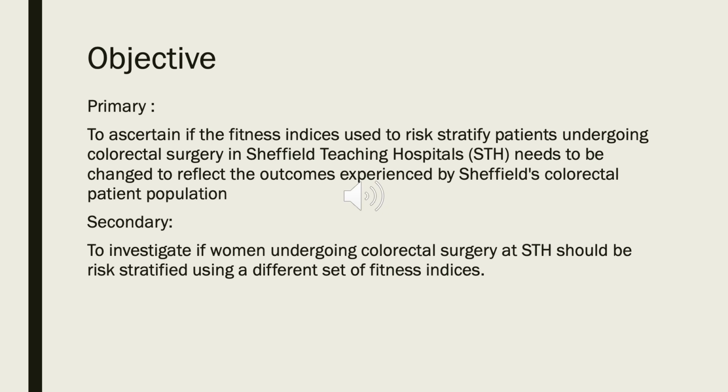Hi, I'm going to present my audit on CPET guided risk stratification for colorectal surgery. What happens in our local setup in Sheffield Teaching Hospital is we refer patients who are greater than 60 years, or if they're younger with some significant comorbidities, to CPET to assess their cardiopulmonary status and risk stratify accordingly.